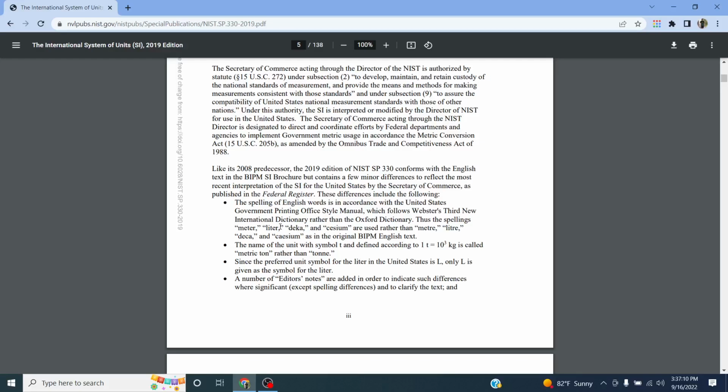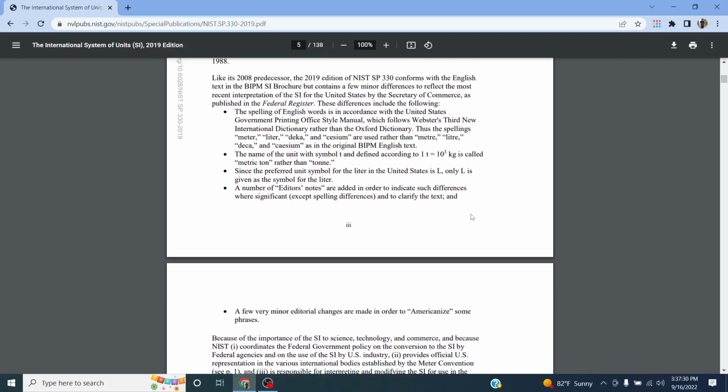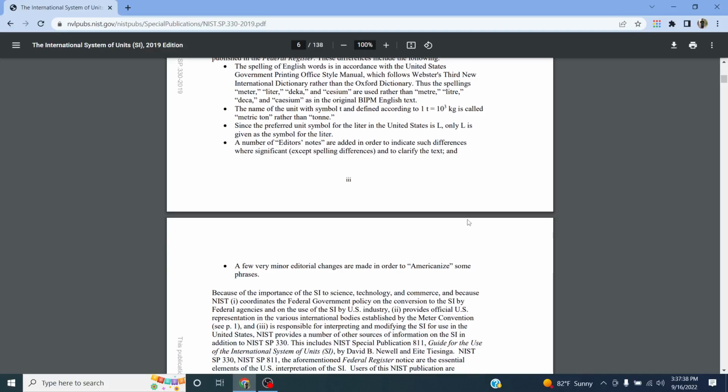Thus, the spellings meter, liter, deca, and cesium are used rather than metre, litre, deka, and caesium as in the original BIPM English text. The name of the unit with symbol t, defined according to 1 t = 10^3 kg, is called metric ton rather than tonne. Since the preferred unit symbol for the liter in the United States is a capital L, only capital L is given as the symbol for the liter. A number of editor's notes are added in order to indicate such differences where significant, except spelling differences, and to clarify the text. And very few minor editorial changes are made in order to Americanize some phrases.